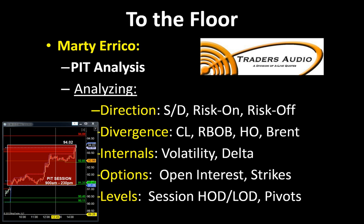So our RBOB, what is that telling us? Well, we have to get above 280.95 here in the RBOB. We're trading 278.30 right now. We need to get above 280.95. So RBOB is starting to fade off its highs from the overnight session. Heating oil, same story here. We need to get above 288.43 as we fade off the highs. We're at 286.70 right now.